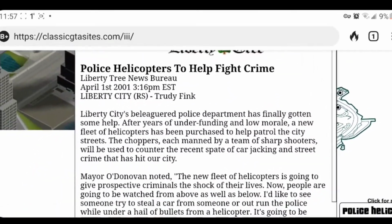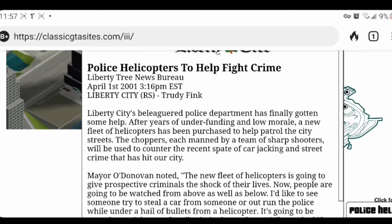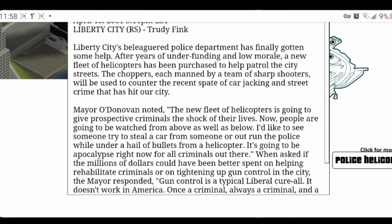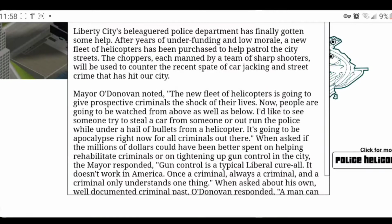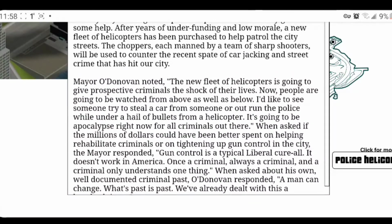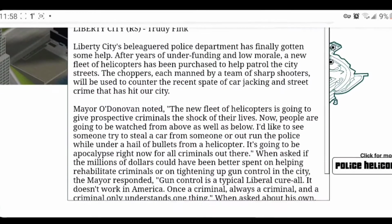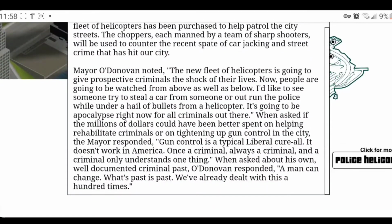Police helicopters to help fight crime. Okay, Liberty City's Billagard Police Department has finally gotten some help after years of underfunding and low morale. A new fleet of helicopters has been purchased to help patrol the city streets. The choppers, each manned by a team of sharpshooters, will be used to counter the recent spate of carjacking and street crime that has hit our city.